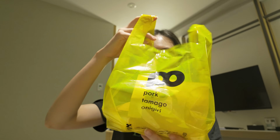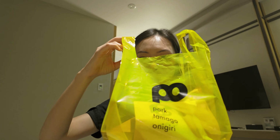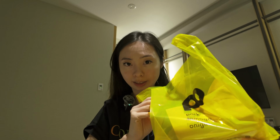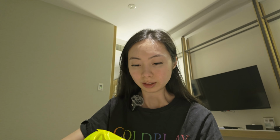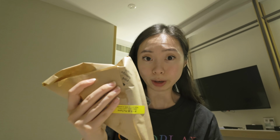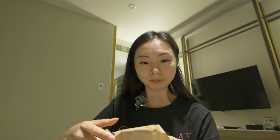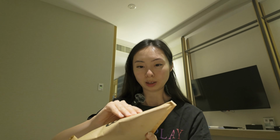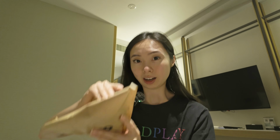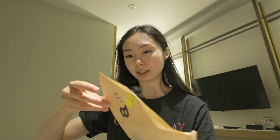Hello. So after a full day of traveling and going to the island, we are back. We're gonna try this one here, which is the pork tamago onigiri. And I have had something similar in Hawaii before, the spam musubi, but oh my gosh, this is much bigger than I thought. I don't know if it's because I went at 6 p.m. Please eat it as early as possible. Okay. Wow, it is hot. This thing is hot. Let's see how it looks.